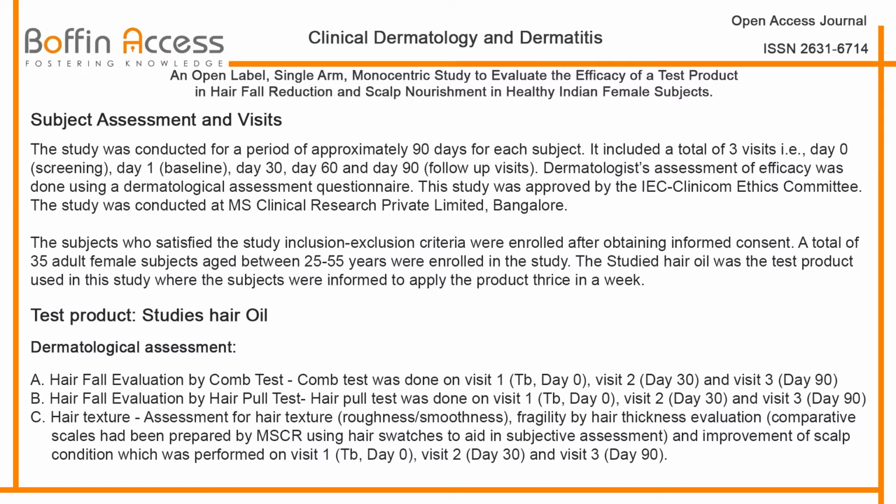C. Hair texture, assessment for hair texture, roughness/smoothness, fragility by hair thickness evaluation. Comparative scales had been prepared by MSCR using hair swatches to aid in subjective assessment and improvement of scalp condition, which was performed on visit 1, baseline, Day 0, visit 2, Day 30, and visit 3, Day 90.